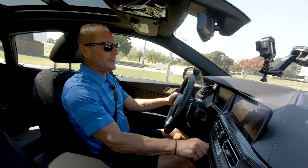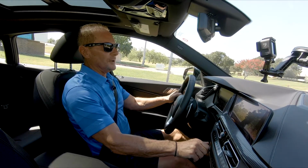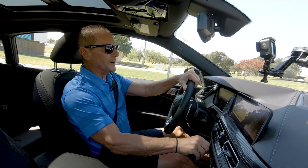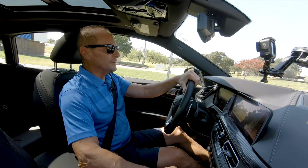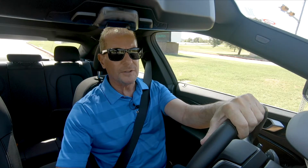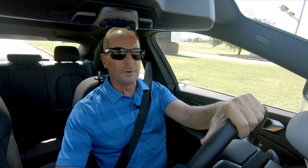As I wait at the stoplight, I'll put on the stereo. Not a bad stock stereo, but what I would do, I'd probably look at upgrading. The Harman Kardon upgrade stereo has a lot more oomph to it, about 875 bucks. I think it's worth the price, especially if you like to play your music loud.